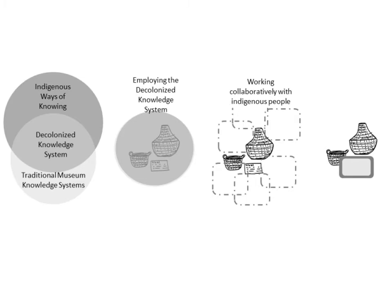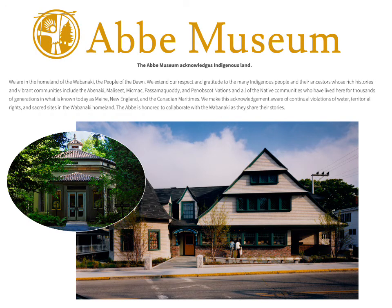And this results in some really powerful decolonizations of indigenous culture and knowledge and a re-representation of those, even in traditional museums. A great example is the Abbe Museum, located in Bar Harbor, Maine, which centers indigenous people in their own histories, stories, and futures, correcting harmful representations of the past.